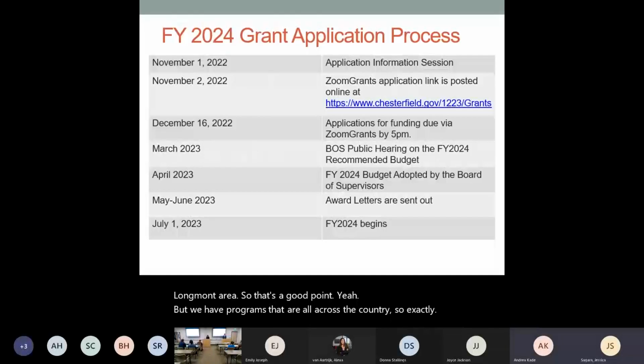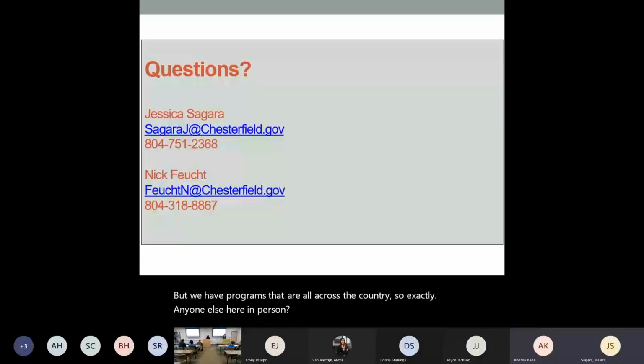Anyone else here in person? Yeah, go ahead. Can anyone who's written the application say how long it takes to complete? The question for those online is, how long does it normally take to complete the application for those who've completed it in the past? I think we have some folks in the room who could answer that.